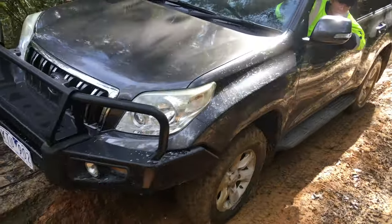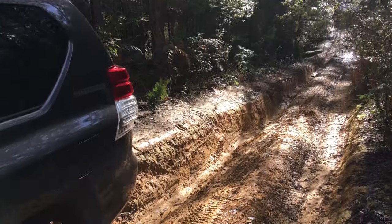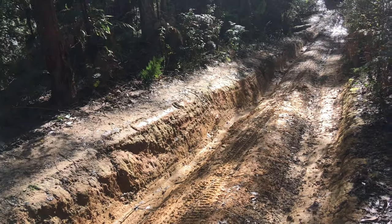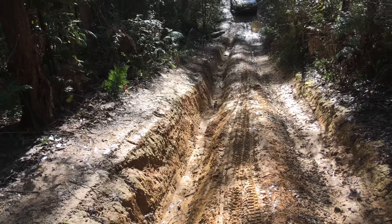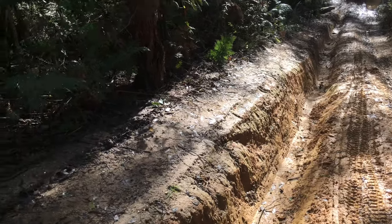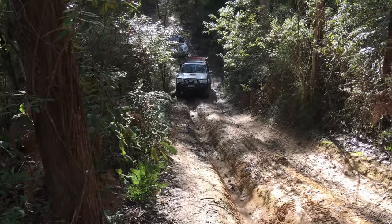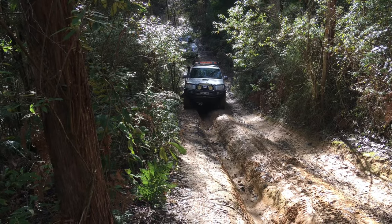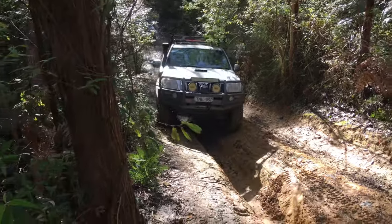Nicely done. This way a bit, this way a bit. You're right on the edge, that's it. Beautiful. Keep going, keep it moving. Just pull up nicely behind me. I'll just get a bit of footage of these guys coming up so we can entertain everybody. That's the way. Oh, it's getting a bit slippery now. Could be slippery for the fourth guy.